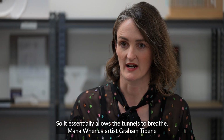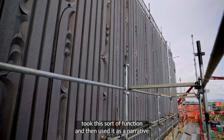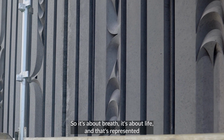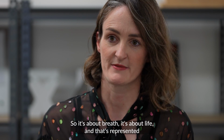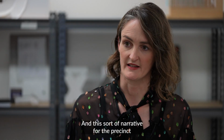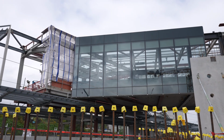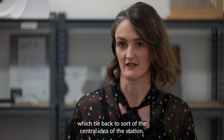Mana whenua artist, Graham Tiffany, took this function and then used it as a narrative for the design of this building. So it's about breath, it's about life. And that's represented on the outside of the ventilation building. And this narrative for the precinct is also represented across the bridges in the area, which tie back to the central idea of the station.